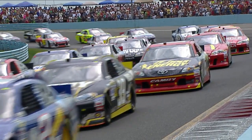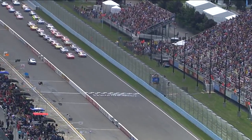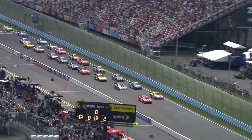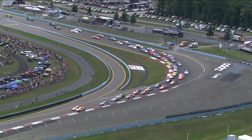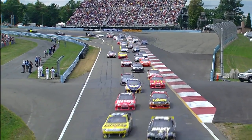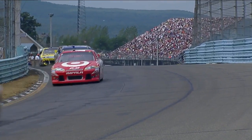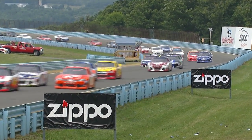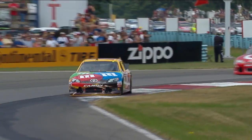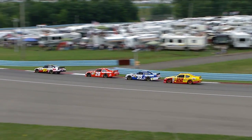Great crowd on hand. 75-degree day. Pace car is off. The NASCAR Sprint Cup Series going racing on the road course in Watkins Glen. Interloop for the first time. Another one of those great passing opportunities, but great trouble opportunities. Yeah, it's a lot of risk and reward in trying to outbrake someone into that interloop part.